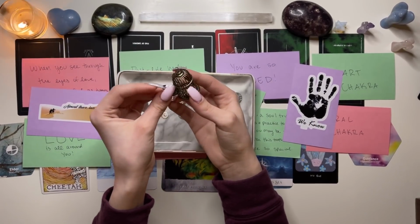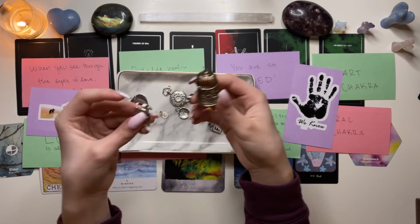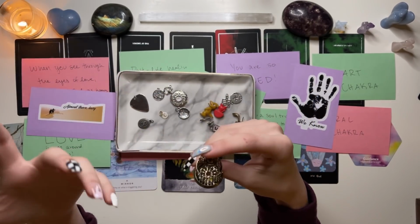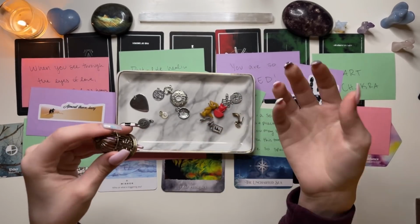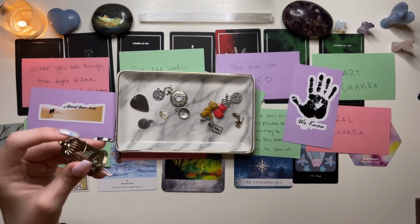And I feel like you're almost trapping your creativity and trapping the things that are uniquely special to you. And I feel like Spirit is asking you to stop trapping your soul's desires, stop caging your heart. More specifically, allow your heart to be free and, you know, follow what makes you feel passionate.